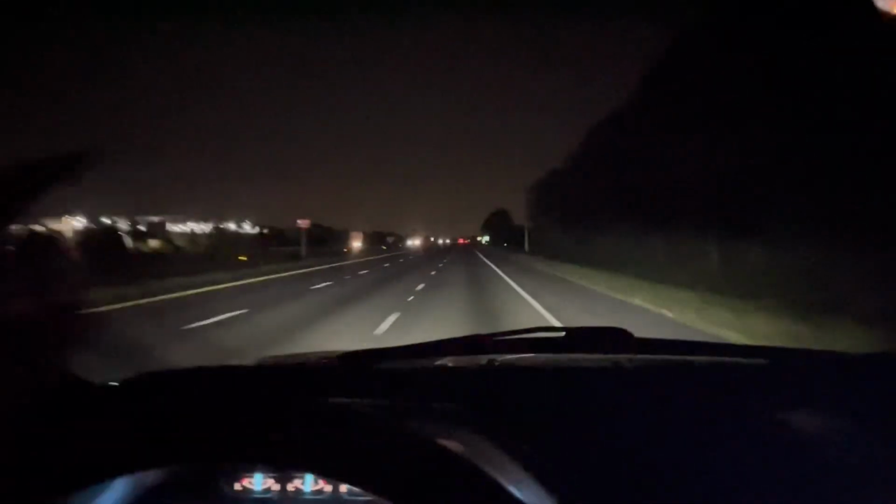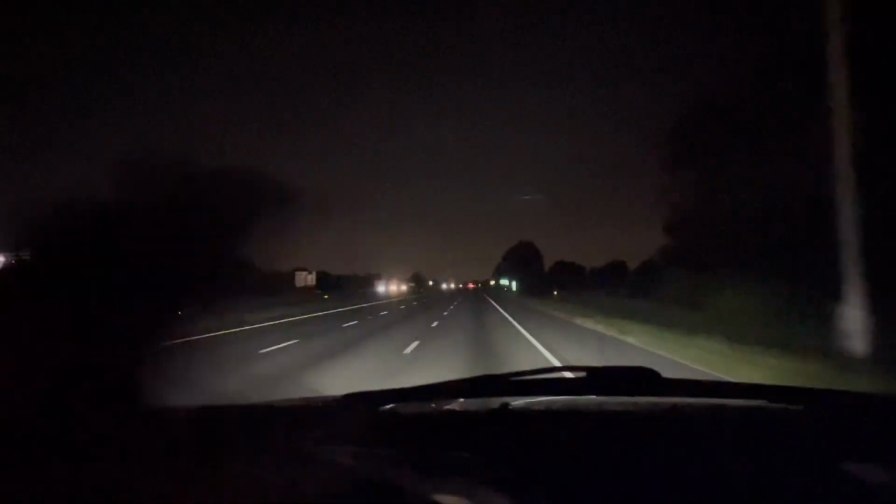So as I'm traveling right now, it's very easy to see. There's literally zero lights on the road. You can kind of see this guy behind me right there. But look, you can easily see out the window as I'm driving, and totally fine.